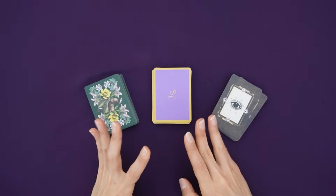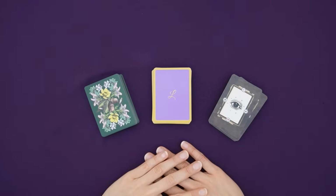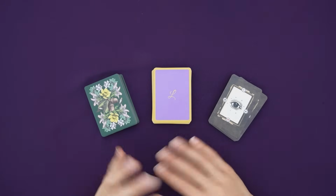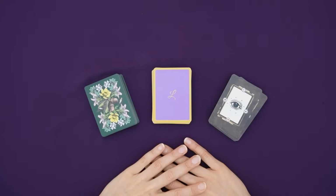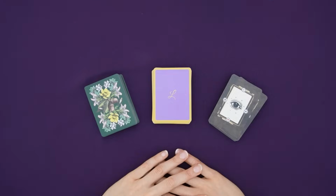And I'll be doing a mini piqué layout, and there's plenty of detail in that, and there are also some focus elements that help guide the area that's going to be most relevant for you over the coming phase. So pause the video if you need to decide what you're going to tune into. You're going to find the timestamps as always, and I will see you in your reading.